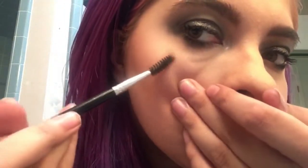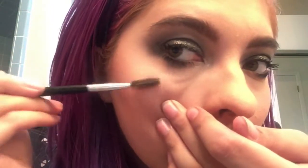I'm using the shade Prince as an inner corner highlight, and then I'm going in with a spoolie to take off the dried mascara that was on my cheek. This is a great way to get off anything that you've messed up.